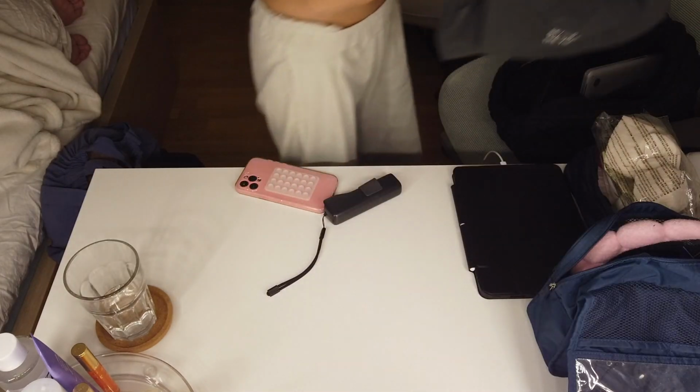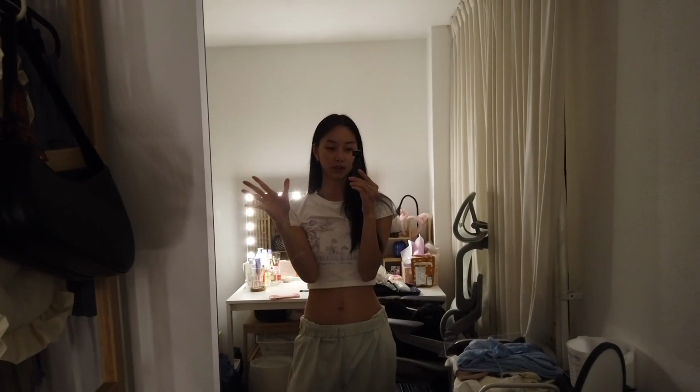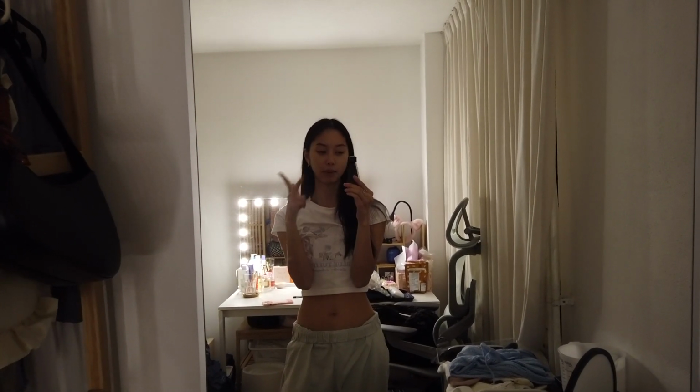This little bag has to go with me. I feel like I'm done with packing because there's still some stuff that I need to pack tomorrow morning, like my toothbrush, my toothpaste. Other than that, I think I have everything. As long as I have my most important things, which is my money, my phone, and my passport, then I think I'm fine.